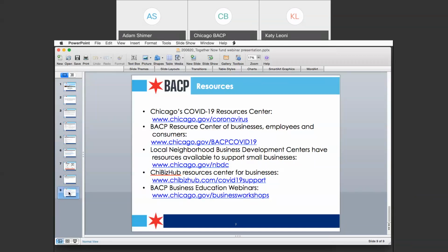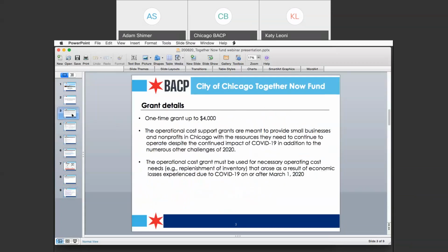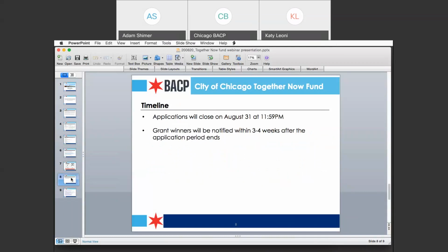Does an applicant need to have no city debt to be included? So as part of the application, let me see if I can find it here. It's actually in the PowerPoint, but yeah, you can't owe the city more than $2,500 in fees to be eligible.